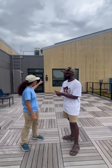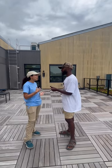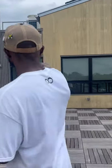The building is incredibly insulated. It's got 2 to 3 times the insulation of most typical buildings. It's also, all of the windows are triple paned and argon filled. So having good, sustainable windows saves you a lot of energy as well. So speaking of windows, what are these dots on the windows?